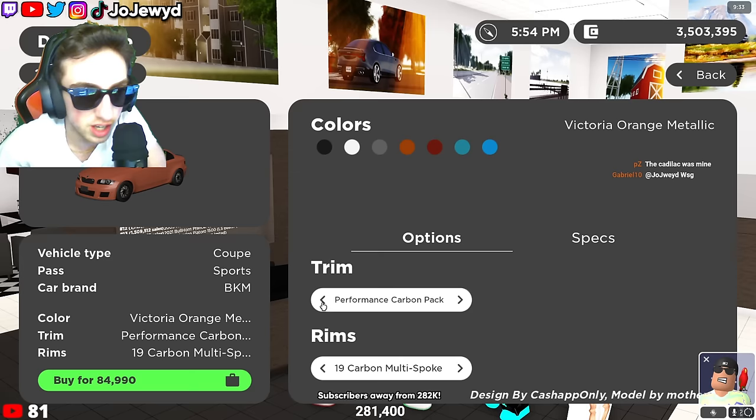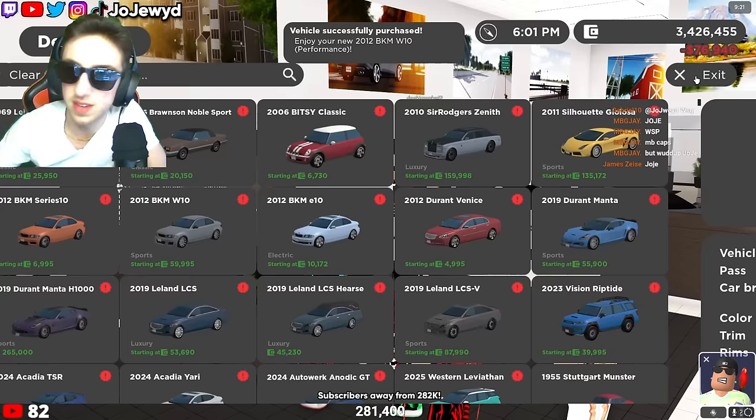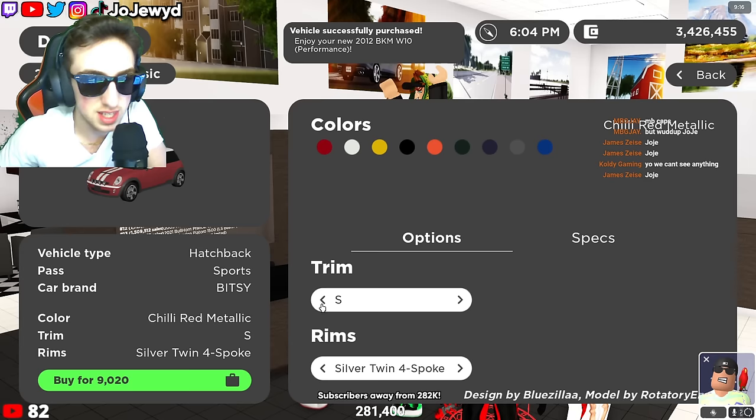You can get a performance carbon pack. You get a base EU. You get a base. I'm going to get the performance because that thing looks sick. And I'm going to get it in, I really like the orange. I'll be honest with you. I'm going to keep that thing in orange. All right. 76 grand right there. Dang, bro. Expensive update. Then we got the Bitsy right here. This is supposed to be a Mini Cooper, obviously.